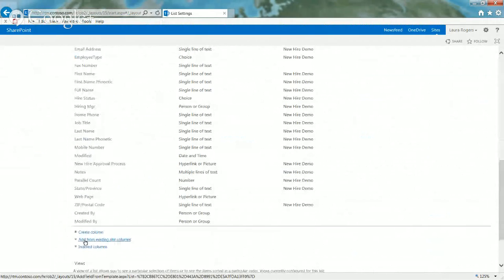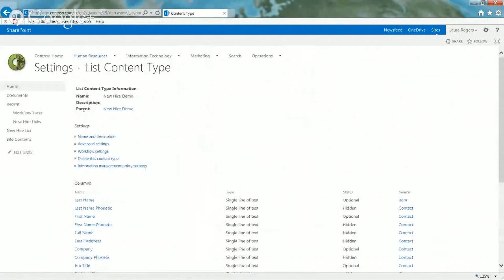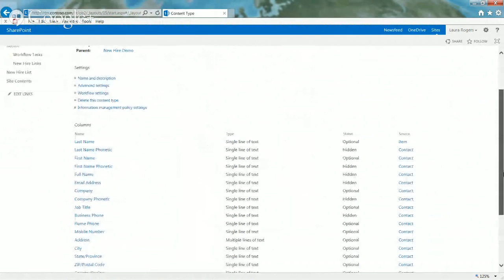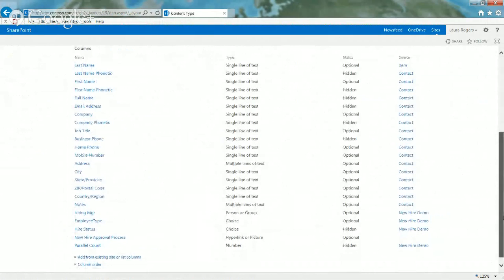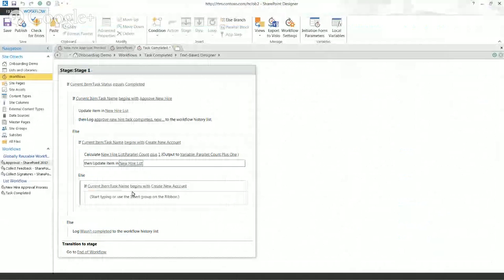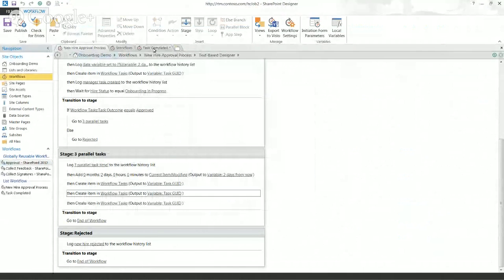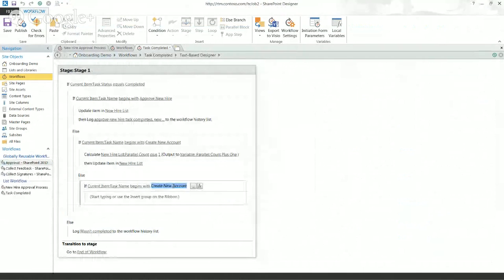But also I could go add from existing site columns right here and add it as well. Or I could go into the content type here. I'm going to skip that right this second just in case it takes a few minutes for it to get pushed down, and come back and check it. So what I'm doing next is not create new account. The next task is going to be called create new phone. So I'm going to say begins with create new phone.